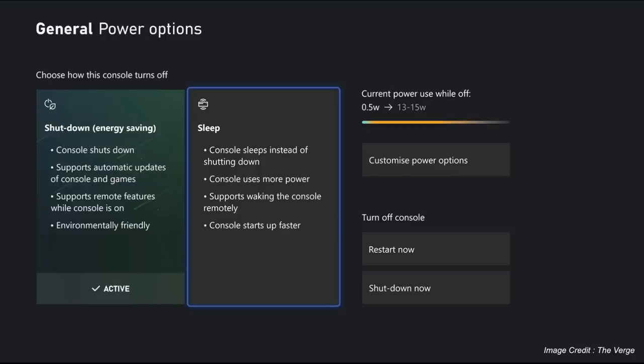And so in the general power options, Microsoft's now giving a lot more details about how much power is being used and the benefits of choosing either sleep or shut down. Now, this is not necessarily going to be something that people are going to go, wow. It's pretty obvious that shut down is a better way to save money. But not everybody honestly knows that and may not know the difference between sleeping and shut down and how much money it can actually save them.